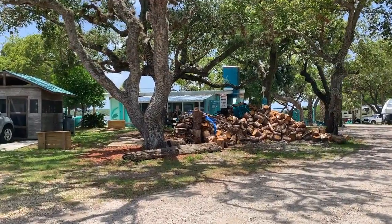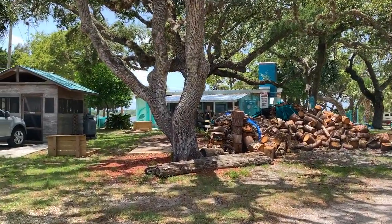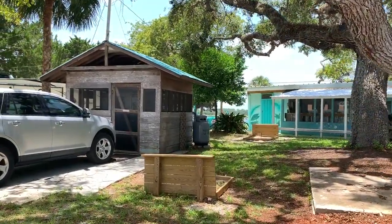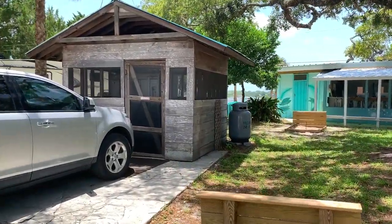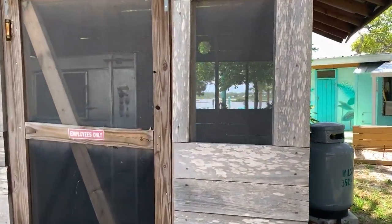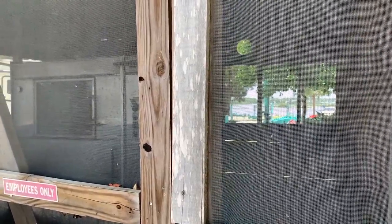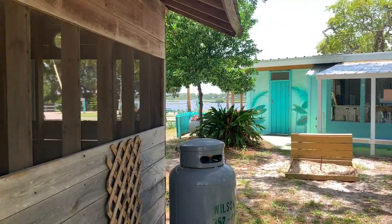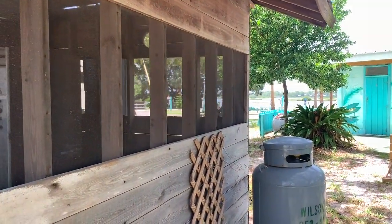This little cute, charming shed over here, I do not know exactly what it is, but it looks neat. Let me go investigate, actually. Let's see what it is. What are you? I still have no idea. If anybody knows what that machinery is inside, let me know. I really don't know exactly what it is.